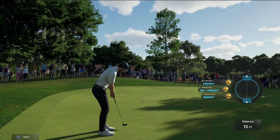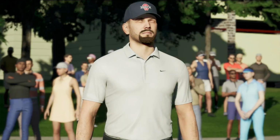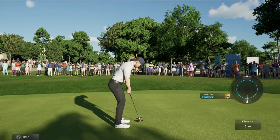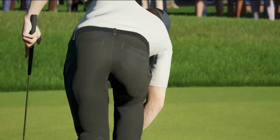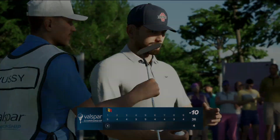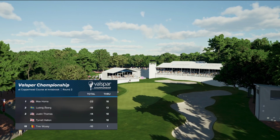Starting out to the left. Watch this one, though. It's going to come back. Always love these opportunities, especially when it's for birdie. And well holed. Let's move on. I've never been disappointed by starting off my round with a birdie, Luke, I can tell you that. Sitting at 10 under par for the event.